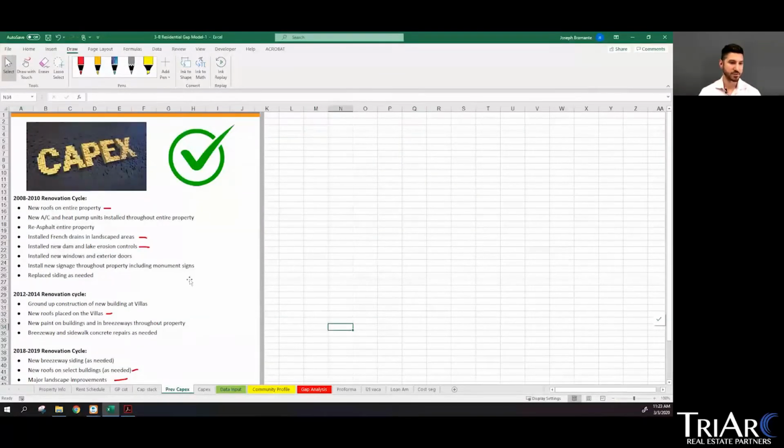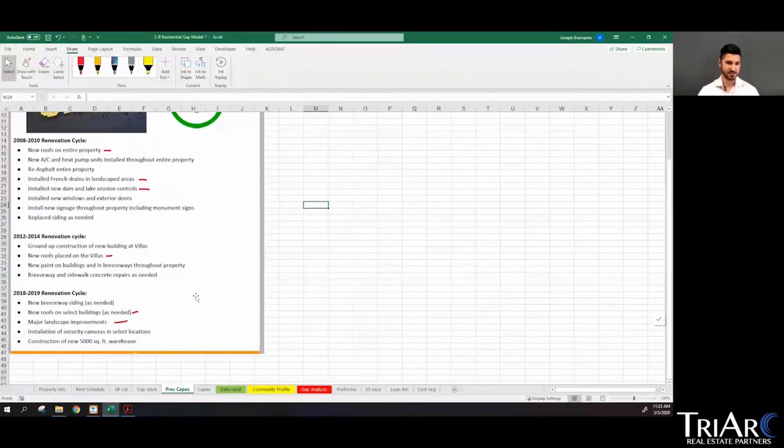Here's a chart on their previous CapEx. So you can see basically 10 years ago, they put all new roofs on the property, installed French drains and landscaped areas. They did a new dam and lake erosion controls, which, okay, that's interesting. New roofs placed on the villas, new roofs on selected buildings. So I see a lot of roof issues over every couple of years. So just something to look at. Then major landscaped improvements. So looks like they spent a lot of money on landscaping over this period.